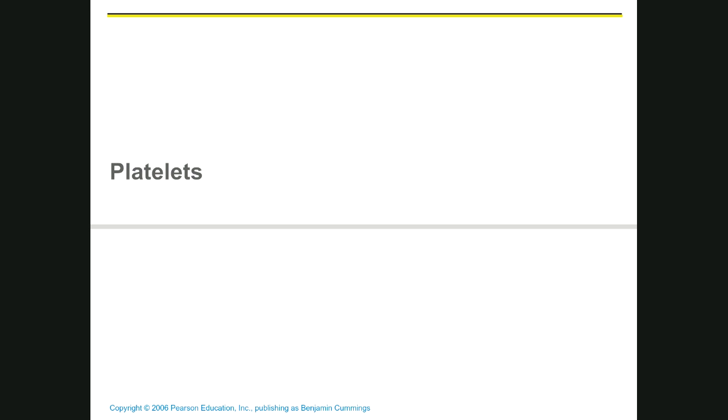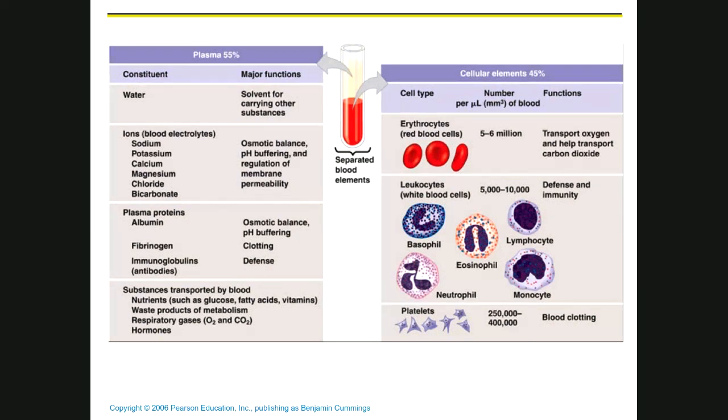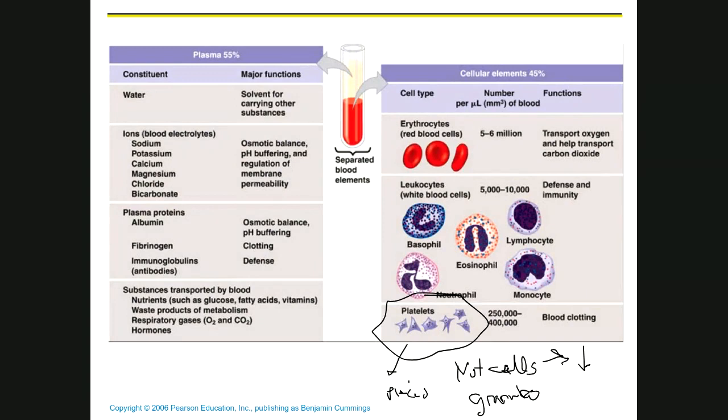Okay, those are white blood cells. Let's look at platelets. So platelets are these cells down here. Actually, they are not cells, they're pieces of cells. When you look at them, they're just little pieces. They are granular; they have granules in the cytoplasm. But since they're not cells, they're not going to have a nucleus. They're not going to have organelles. And I don't know if you can actually say that they're alive, but they don't last very long. They only last about a week, maybe a week and a half. And so we constantly have to pump out platelets because they don't last very long.